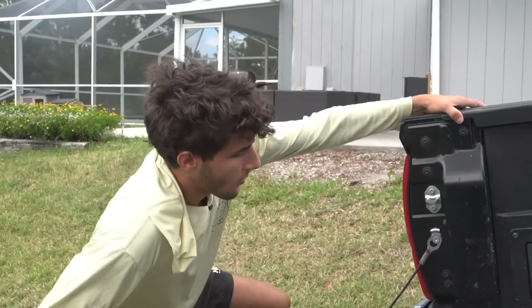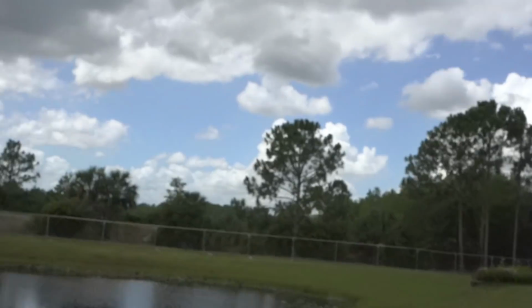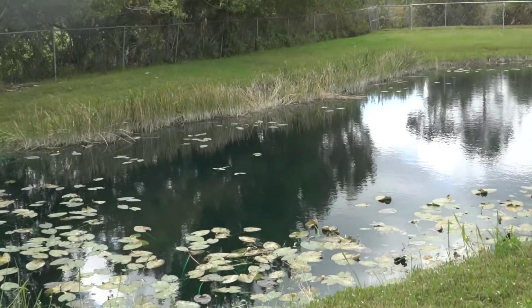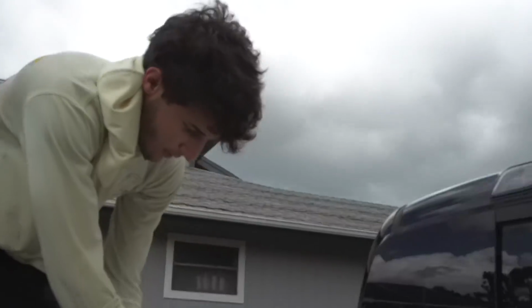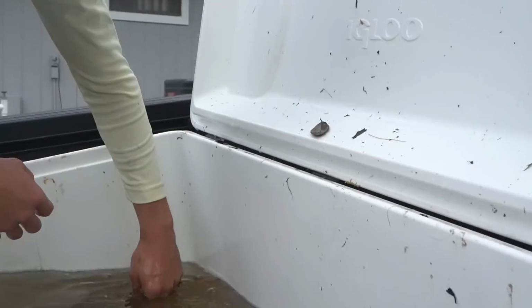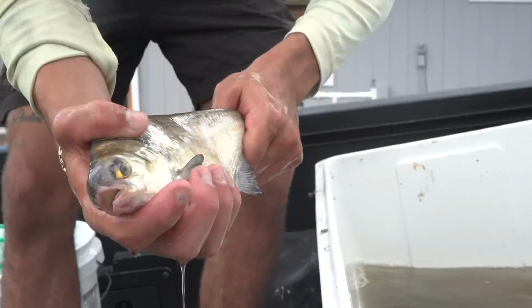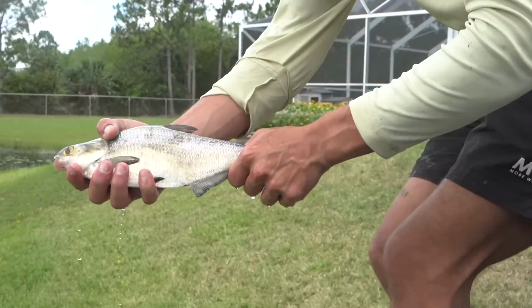All right, well, we are back at the backyard pond. It's looking pretty good. We got a lot of vegetation in here, so these fish are gonna be thriving. This pond's very healthy. We're just adding some more life to it. I say we get this shad in right away because the fact he's still alive is crazy. And to have him in here and then add more, that would be cool.